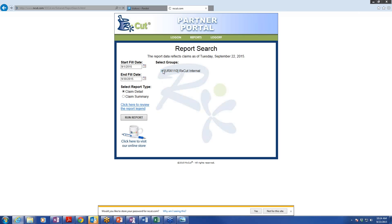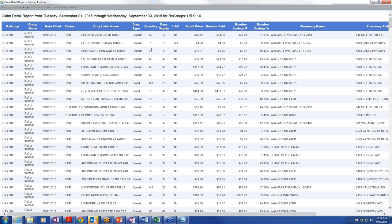So I'll just look at month to date, so 9/1 through 9/23, which was yesterday. I want to look at all the detail. I'll just click that, and it'll give me all the transactions. It'll have your group number, your group name, the date it was filled, paid or reversed. Now, if it's paid with a no at the UNC, that's a commissionable claim. You just made $2. If it's yes, that means the cash price was lower.